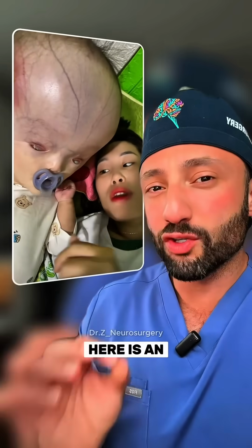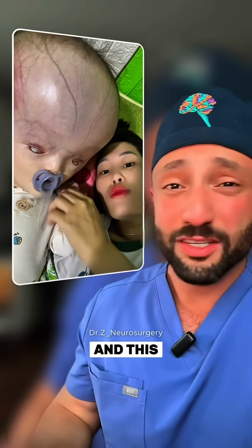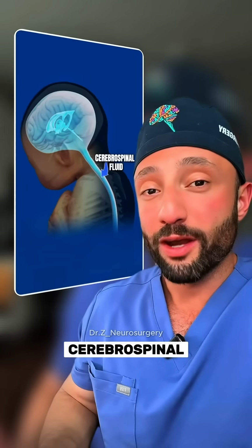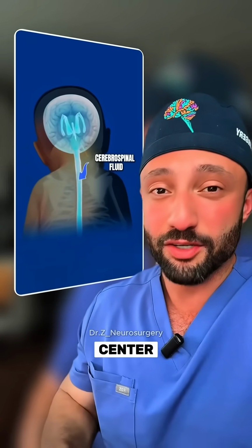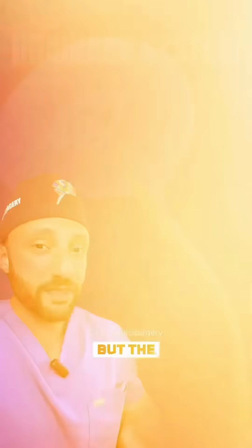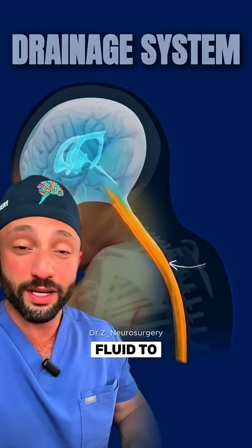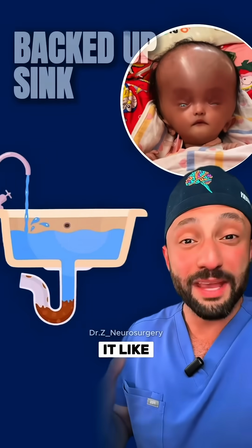So what we're seeing here is an extreme version of hydrocephalus. And this is what can happen if it's left untreated for too long. The brain will naturally produce cerebrospinal fluid within the fluid-filled sacs at the center of the brain called the lateral ventricles. But the idea is that it has this natural drainage system that allows for the cerebrospinal fluid to be able to pass through. Think of it like a backed up sink.